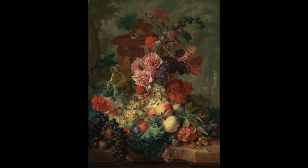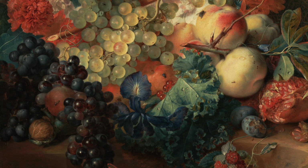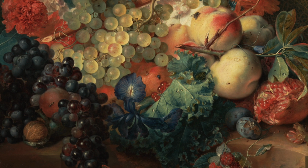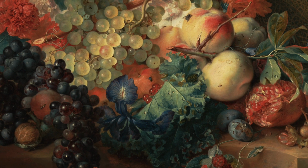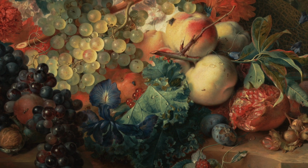And look at all the individual objects, each piece of fruit, each flower, plus the classical misty structures in the background, something brought over from his Italian landscape work. And consider that this was painted in the early 1700s, before the development of the camera. This means there were no photo references.